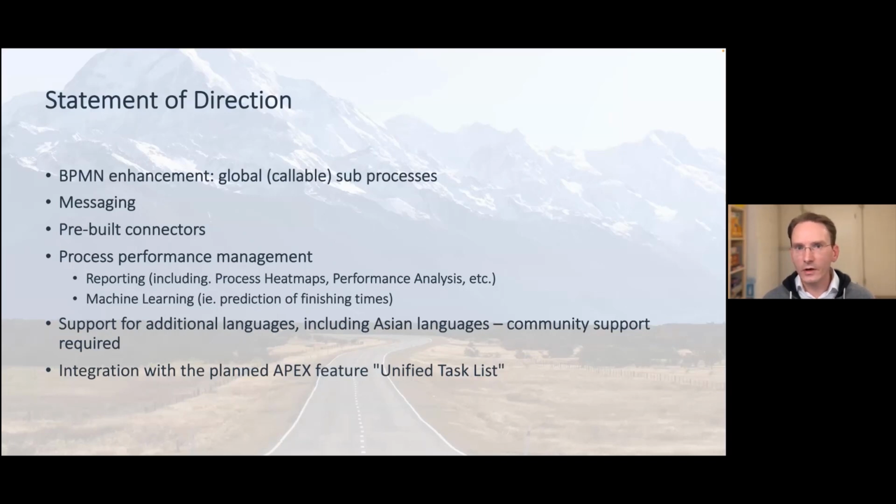So that's one area that we can look in. The other area would be machine learning, where you can do predictive analysis of data. In this case, you could also predict the finishing times of a process step based on historical data. We already provide you with audit logs, so we already have the data in place, but we need to train a model for that and then do some analysis on that to make that happen.